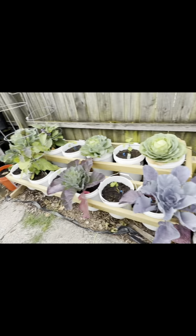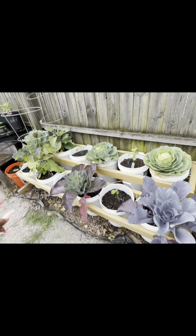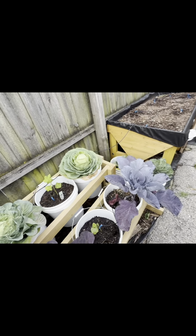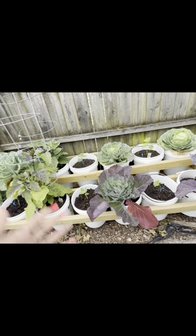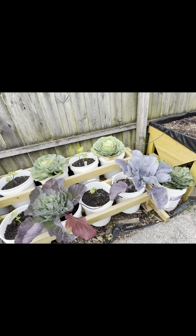Over here is this bucket table with these two here. So I am going to move some of these buckets so I can get the rest of my summer crops in. Most likely I'll move this cabbage here and probably these 2 cabbages here, so I can get some peppers in here, my other okra plant in here. And then in the center, I'll either do tomatoes here or more peppers. And then of course the eggplant is here.